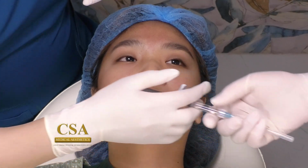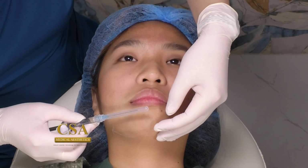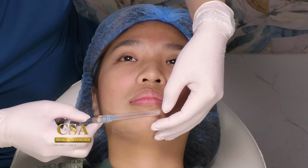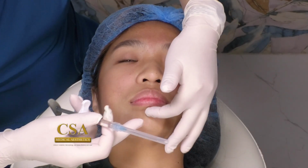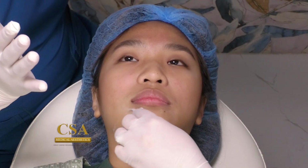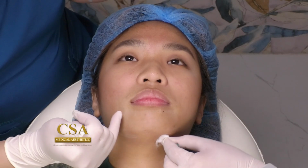I have a cannula that's gauge 23. You can use gauge 25, that's fine. Usually I have a habit of checking the length of my cannula, since I want to reach this center point here. So clean the area again. It's my habit to really do a lot of disinfecting or cleaning. Then we'll make an entry point on this aspect here, so we're also avoiding the mentalis foramen region.